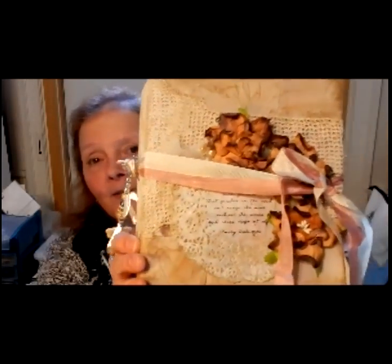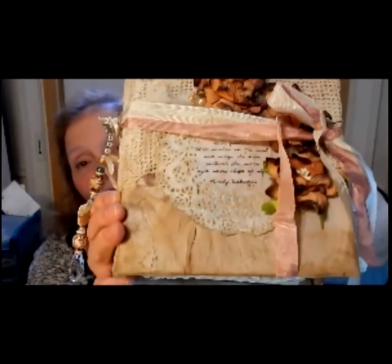Now I do have a couple of other things I want to do on these journals, so they're not completely finished, but when I trade these with someone else, I like to make sure there's a little bit of an extra surprise that they don't see in advance. And we also send like an extra envelope of paper crafting goodies and stuff. But this is what my bird and butterfly journal looks like.